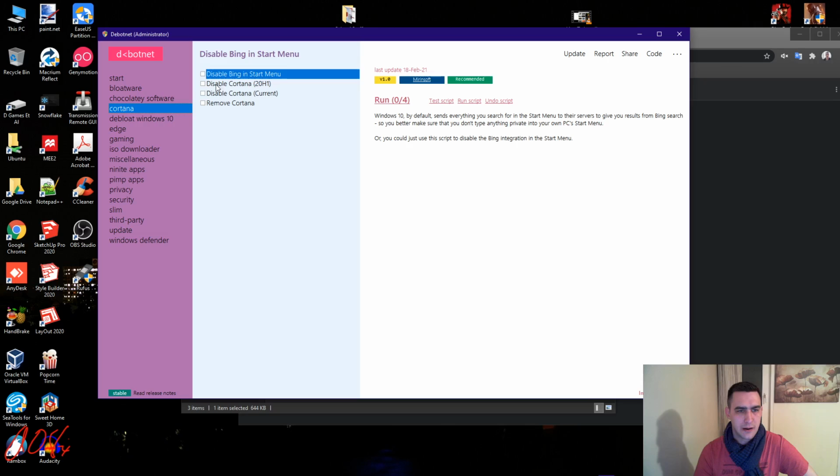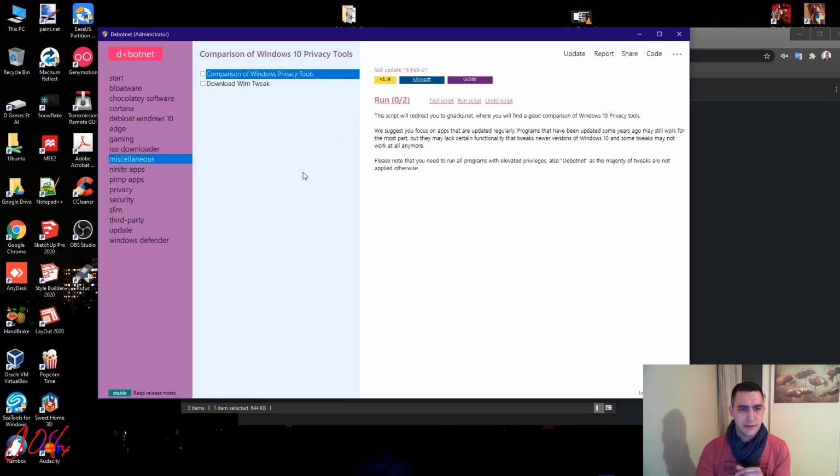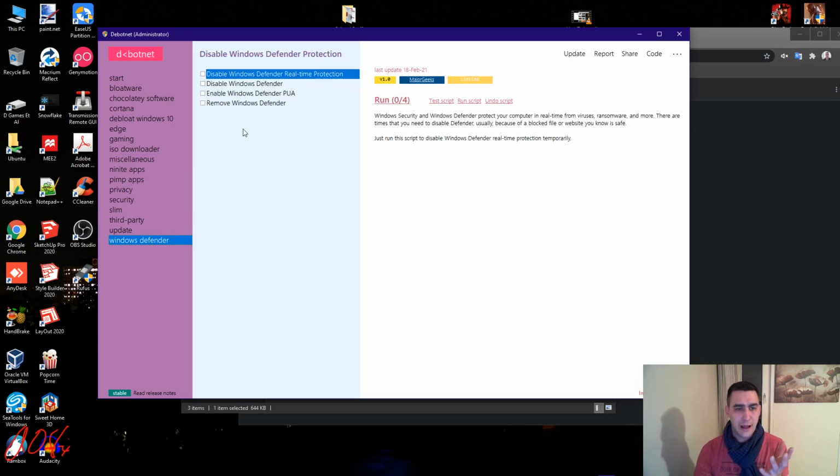disable Bing and Start. Again, if you disable Cortana, I think that's normally fine, it just won't work. But if you remove Cortana, it uses a third-party tool and it can cause issues. So anyways, I'm not going to go through all of these because this has some additional things in there. I would keep Windows Defender. I use Windows Defender and I don't use any other antivirus, just Windows Defender, and it works well.